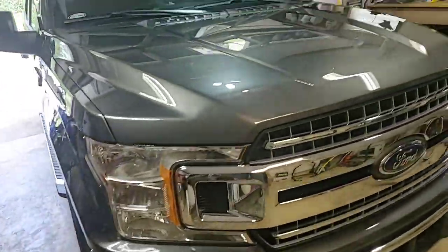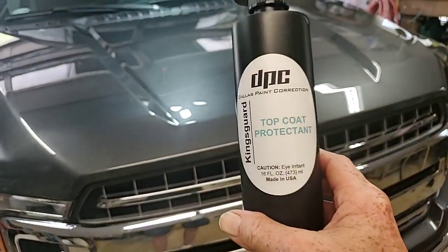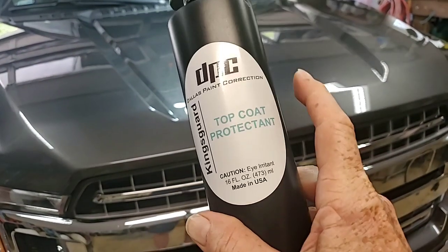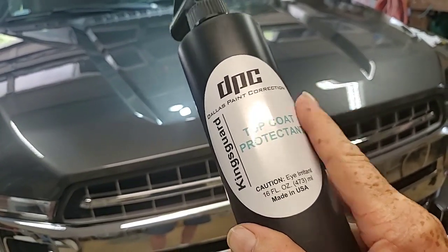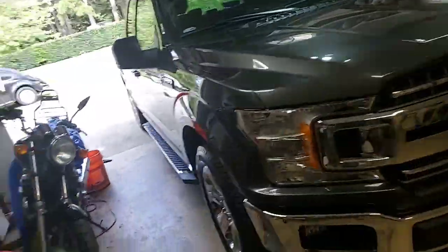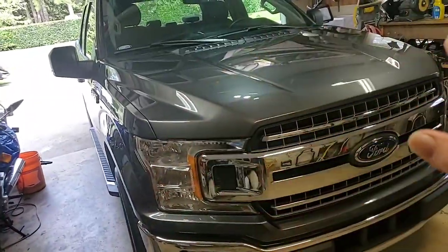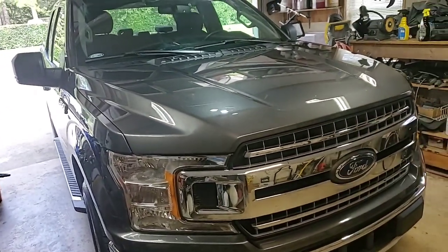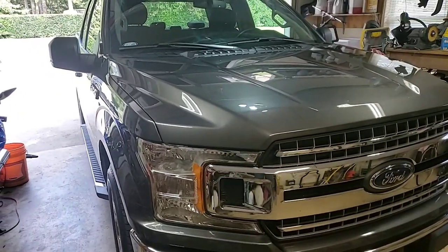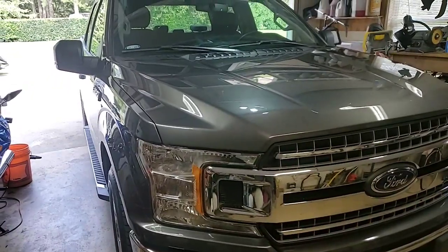But this shine and gloss, Miss Cynthia, I used this stuff right here from Dallas Paint Correction, DPC. It's called Kingsguard. It's a top coat protectant, which basically means you can put it on anything. You can put it on just paint and it's a good protectant, like we did Jason's truck. If you had a ceramic coating, you could put it over the top of that. If you had graphene coating, you could put it over the top of that. You can put it on anything.